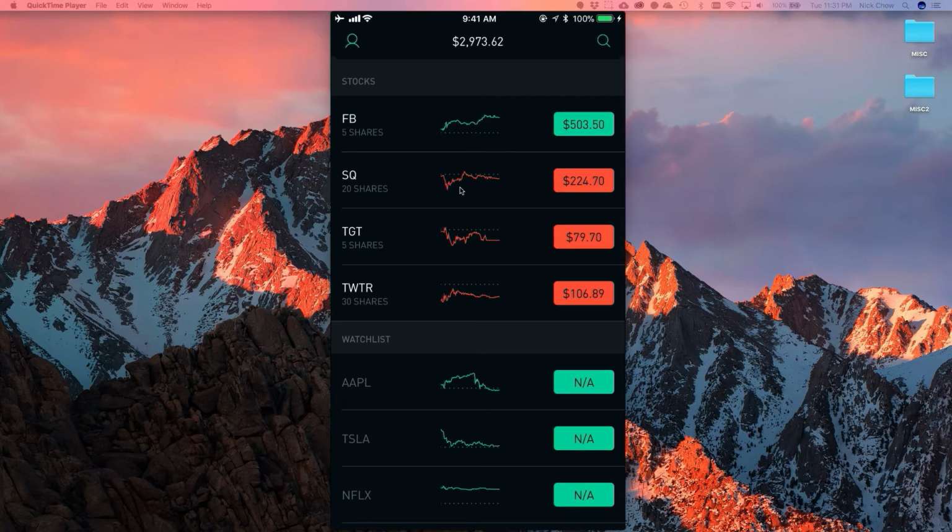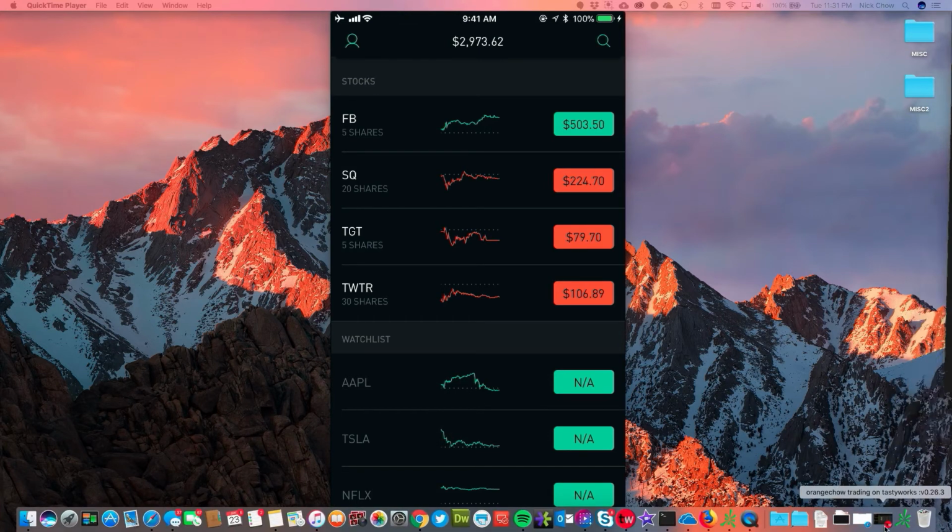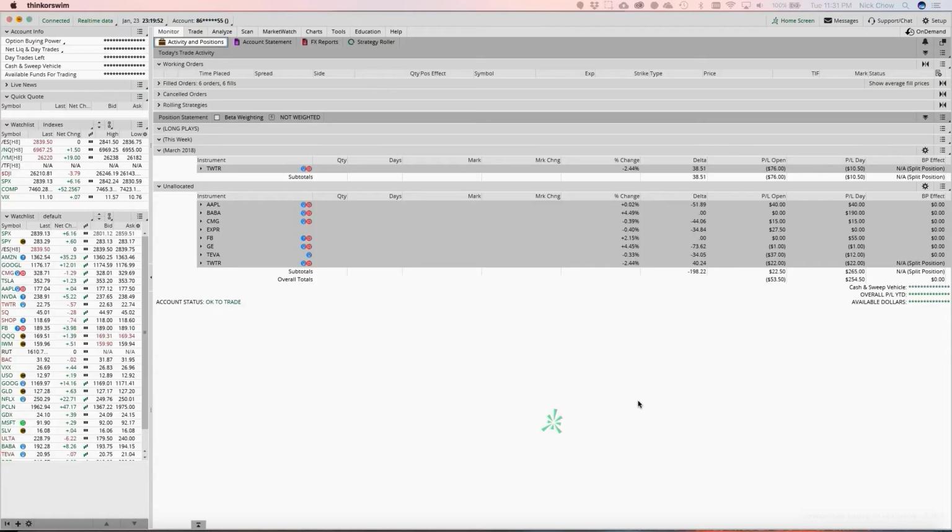So I'll jump to another platform here. I'm going to jump to thinkorswim here. And as you can see, there's a lot going on here. We've got my watch list, a lot of different buttons. I'm not going to show you the mobile app because it's pretty much the same thing as this. I've got all my positions here.